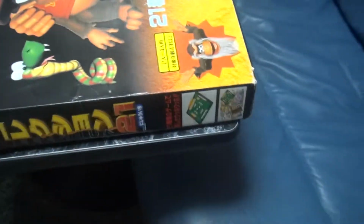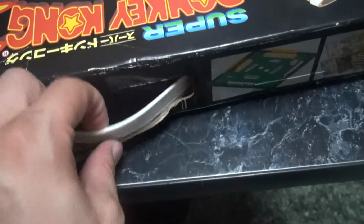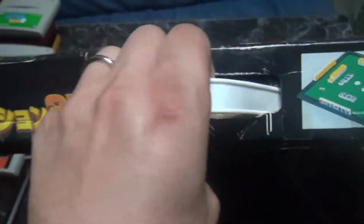It's like, ooh, I have to have this when I saw it. So let me walk around. It's easier if I walk around and show you. Let's see. Box has some damage. So here's the case. It actually is so big it has its own handle there.